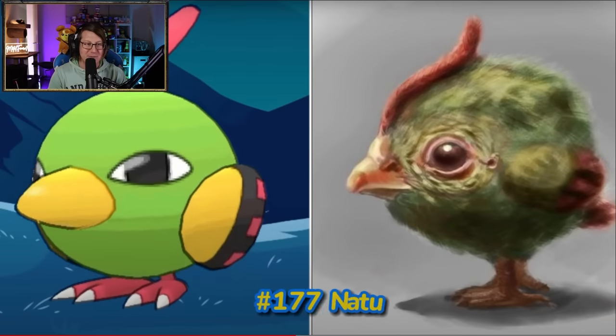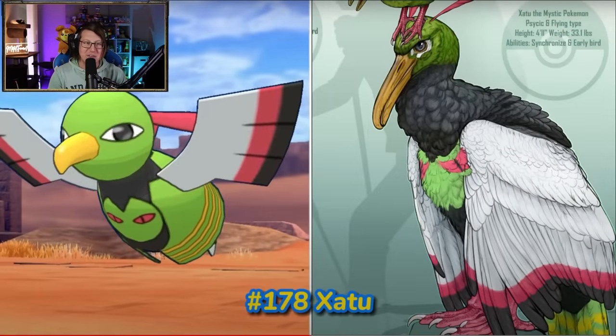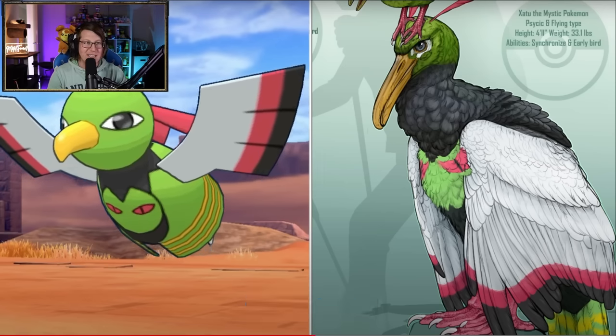That is very cool. Natu's kind of interesting. All right. I think that's definitely true to the original Natu, which looks very interesting. Okay, I don't mind that at all. Wow, Xatu's kind of interesting. That's very cool. It's almost got like that vulture or buzzard kind of look to it, which I don't know if what Xatu is originally based on, but it definitely has that feel. The chest looks very cool too. I like that. That looks very cool.